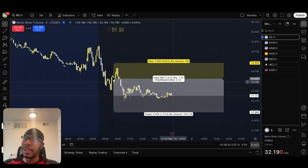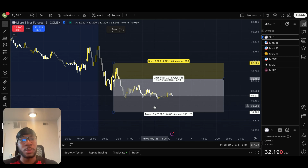I don't know about you, but I take the money. But yeah, this is it for this trade. Some trades are better than others, but as long as we make money, that's what matters.